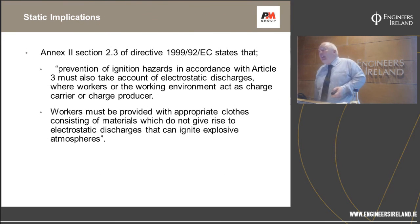Static implications. Static is the only one that is actually mentioned directly in the directive, because it happens a lot. So it's the only ignition source that it actually tells you, you have to deal with particularly. And workers must be provided with appropriate clothes which do not give rise to electrostatic discharges that can ignite the explosive atmospheres. So that's in the Worker Protection Directive.